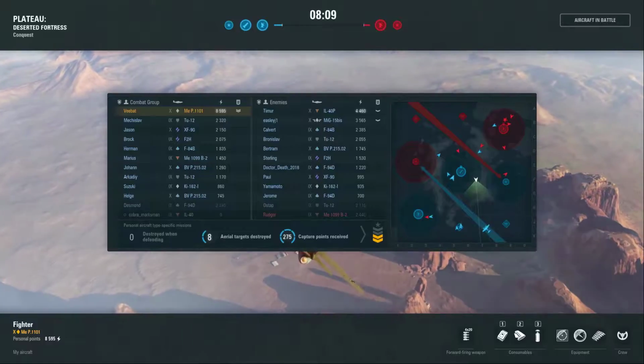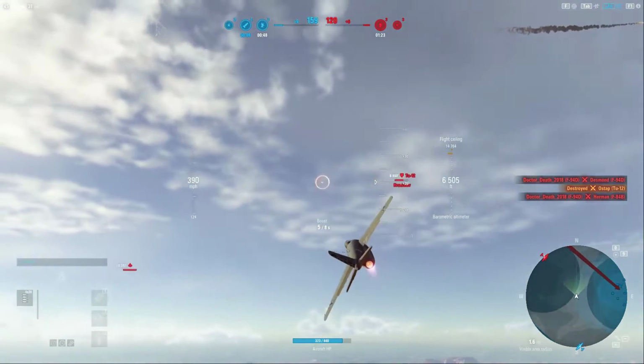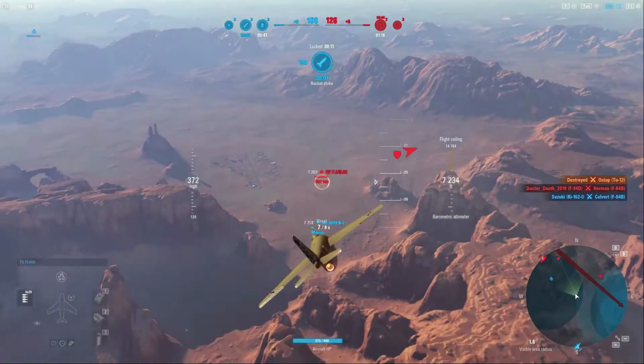And where are we going from here? Where do we want to go? Let's turn around. We'll just kind of keep this area safe. This is an aggressive offensive zone. The bomber flight will fly nearby. If we can take a couple out, that'll be helpful.